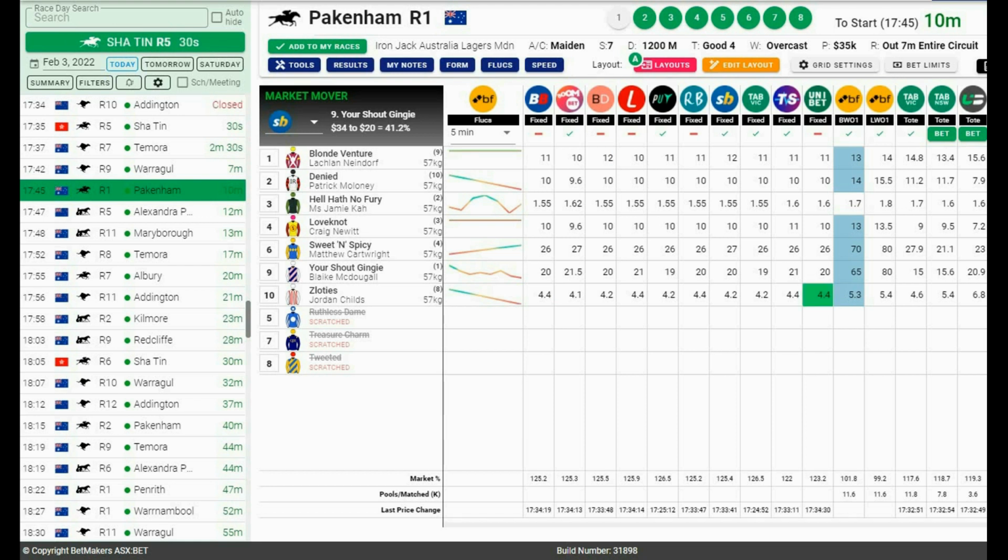The screen you can see in front of you at the moment is dynamic odds. Every professional racing punter in Australia has dynamic odds. It's the best tool out there. It does several things. You can bet through it, you can record price alerts, you can take notes, but most importantly, it shows you the odds on the major bookmakers in Australia.